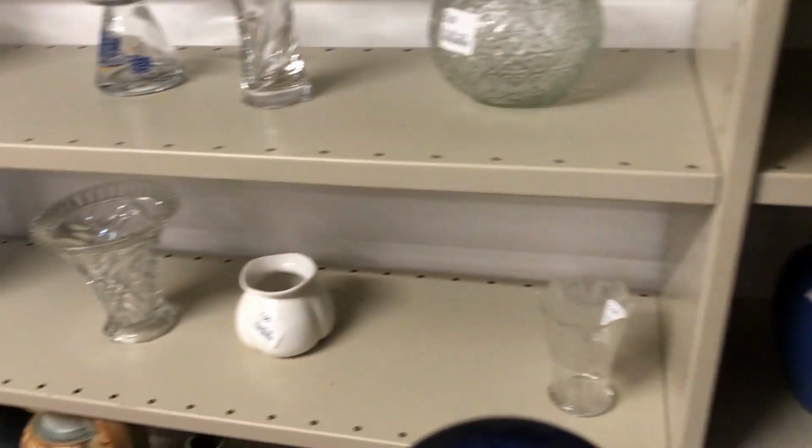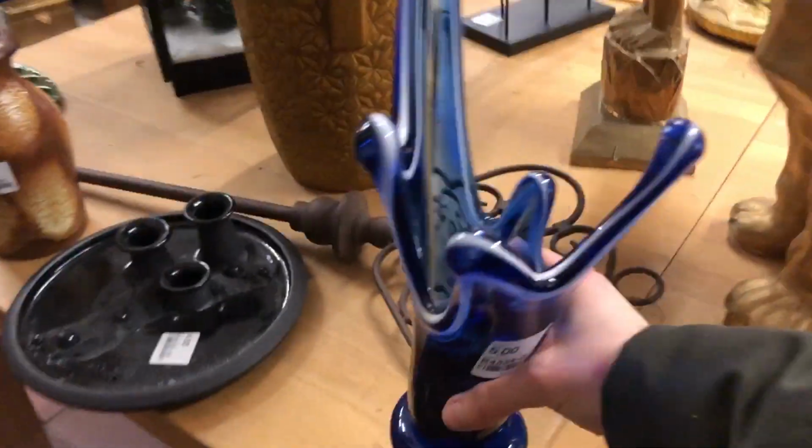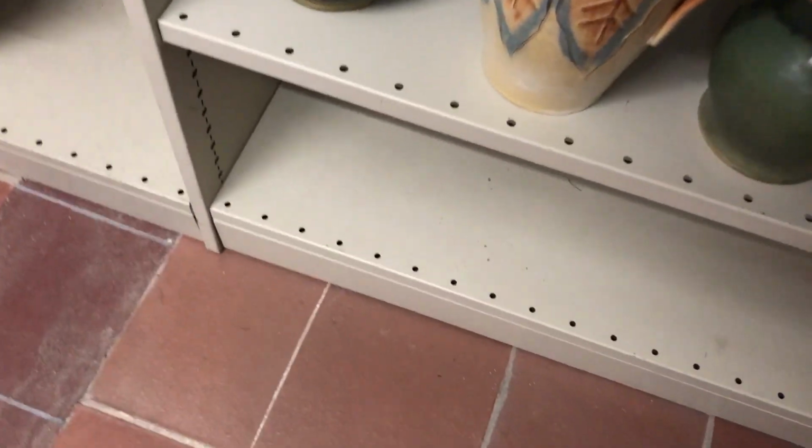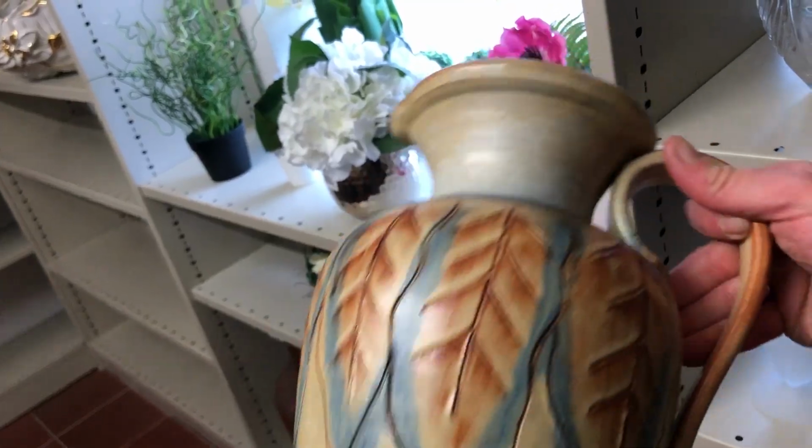Wait till I turn this around. Oh my goodness, I love these kinds of art glass vases. I was extremely stoked to find this. This vase I also like, but it did have some damage, and since it wasn't marked, I left it at the shop.